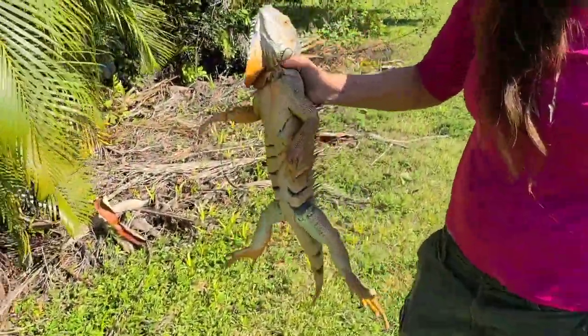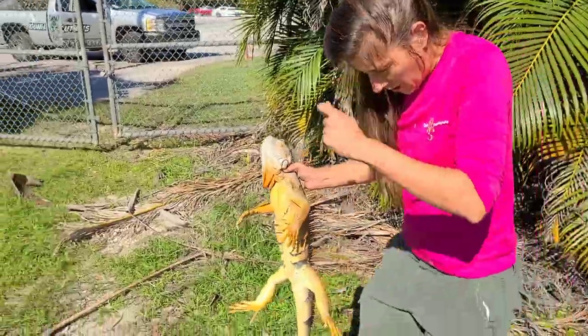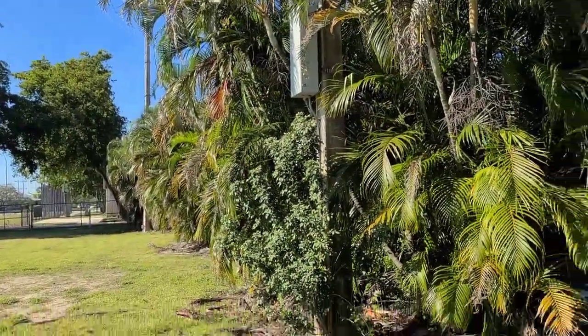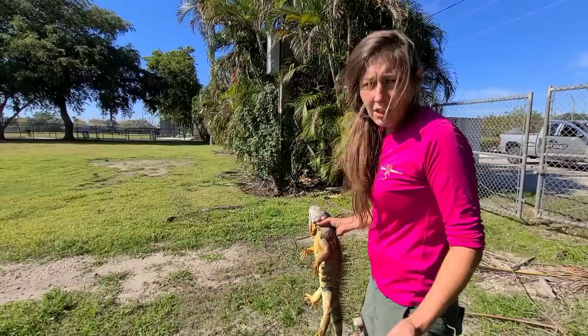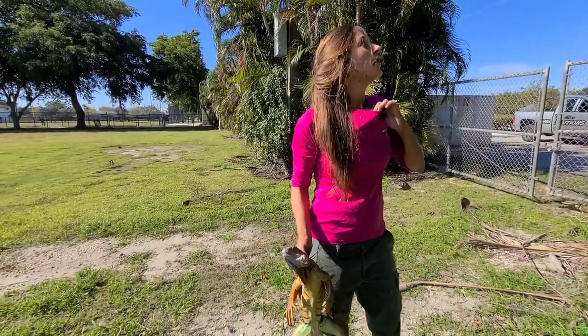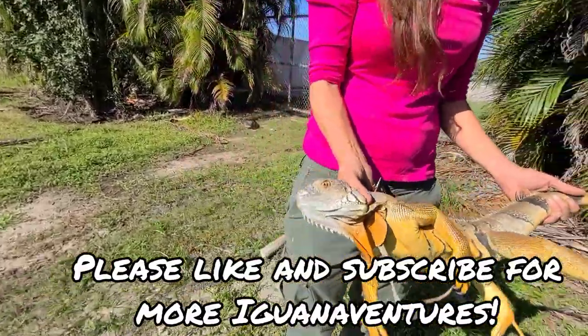Man, I couldn't keep up with her. I can't believe she just ran this iguana down. You chase him out. We shake the acacias, that's these palms, and they come running out. When they go in the acacias, they can't really climb them. They just hide in the middle so you can go in and just pull them out if you keep up with them.